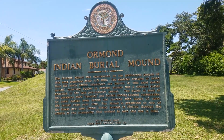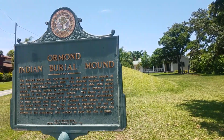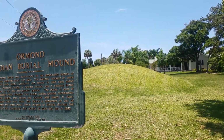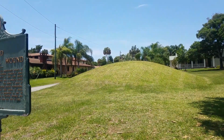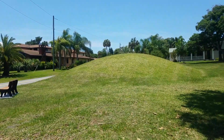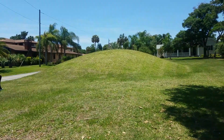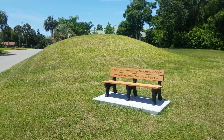The Ormond Indian Burial Mound was constructed sometime after 800 AD. The skeletal remains of over 125 early Native Americans are buried here. This is believed to be one of the most intact burial mounds in Florida.